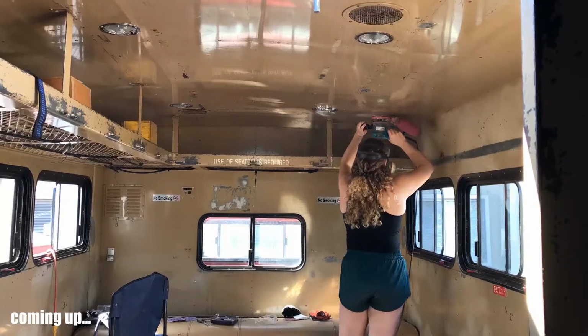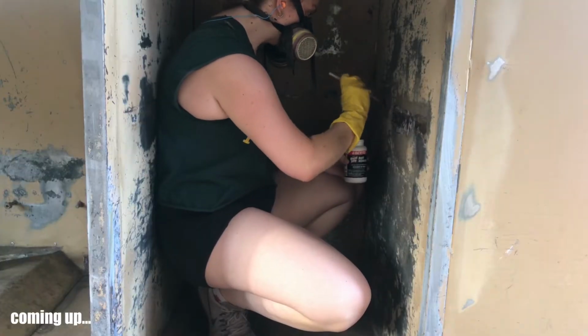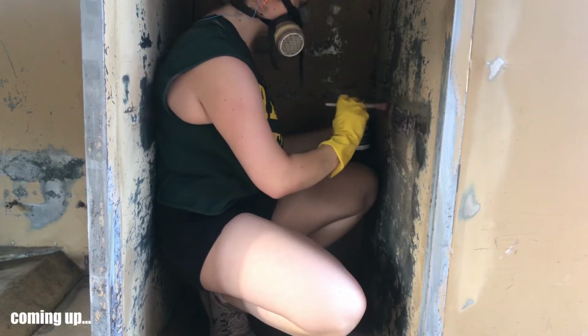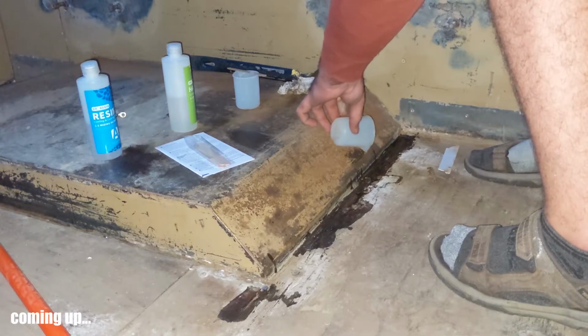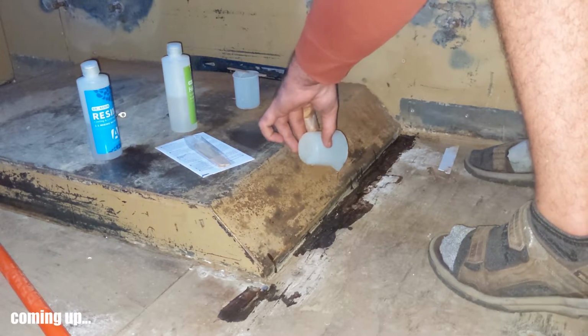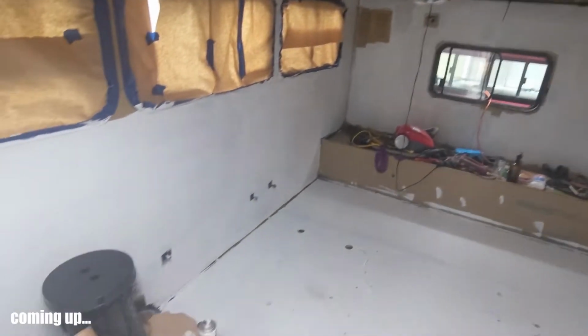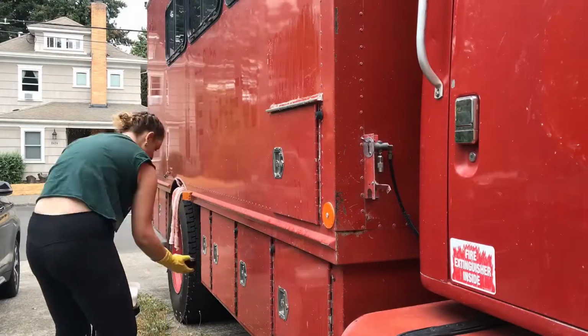Prepping phase is going sort of well. Better than demo phase, I think. Last time on Bussing on a Budget, we're painting today!